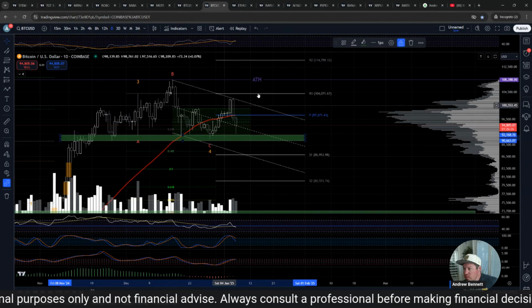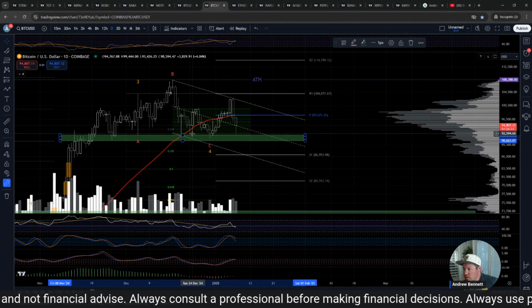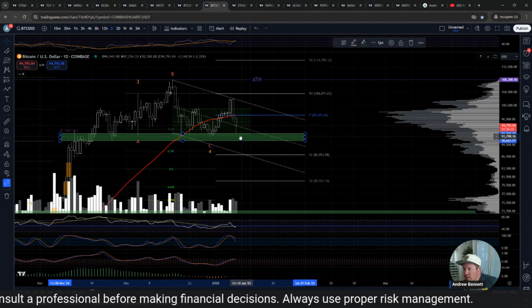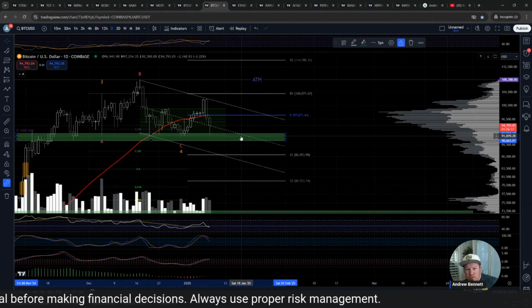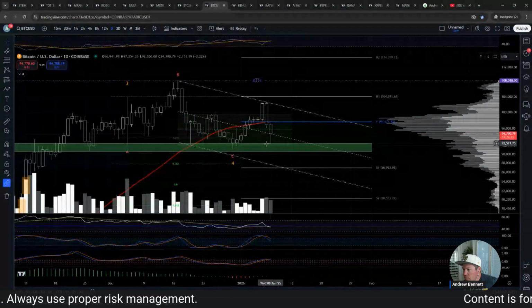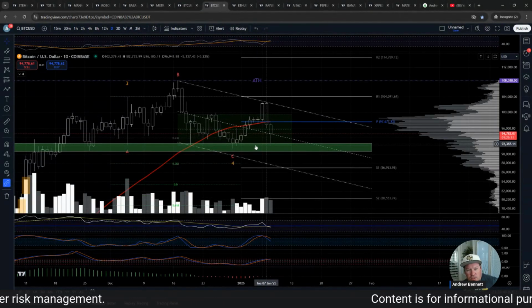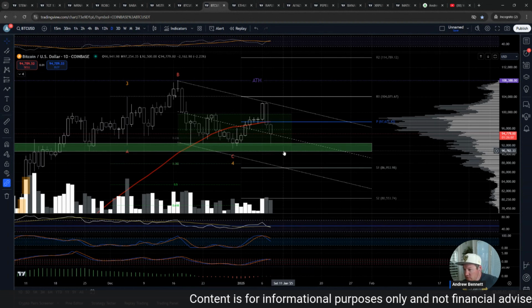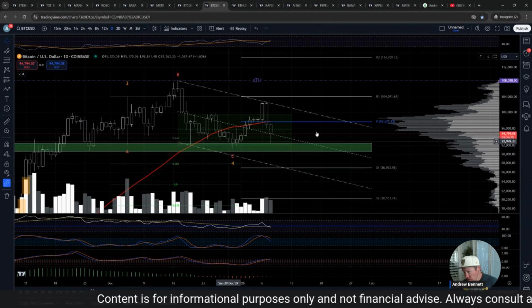This green support here actually technically could be right here. Yeah, and see how it tapped inside there just barely. I'll zoom in. It just barely went into this area. This is, obviously, the support of all supports for this whole range.